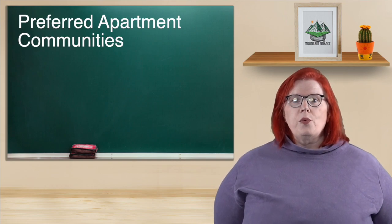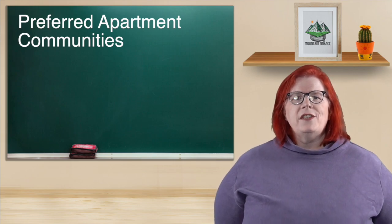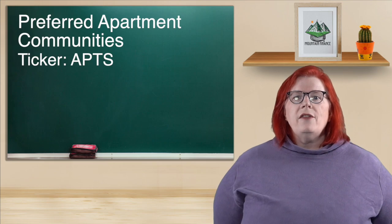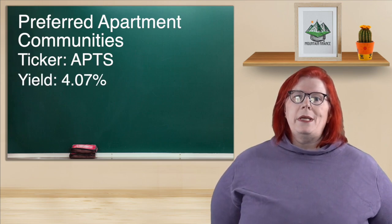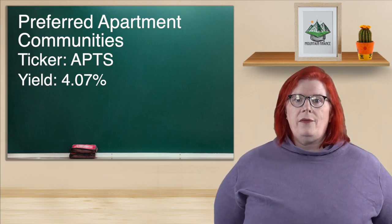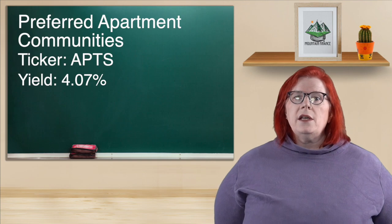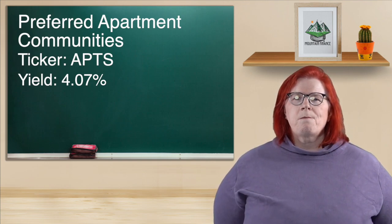One of them is a REIT, a real estate income trust, that I adore, called Preferred Apartment Communities. They have a ticker of APTS, very fitting for sure. They have a dividend with a yield of 4.07%. Of course, being an American REIT, there is only one place you can hold them without having to deal with a withholding tax, and that is in your RRSP. I mention them only because I will be buying a share of them to illustrate how this all works.